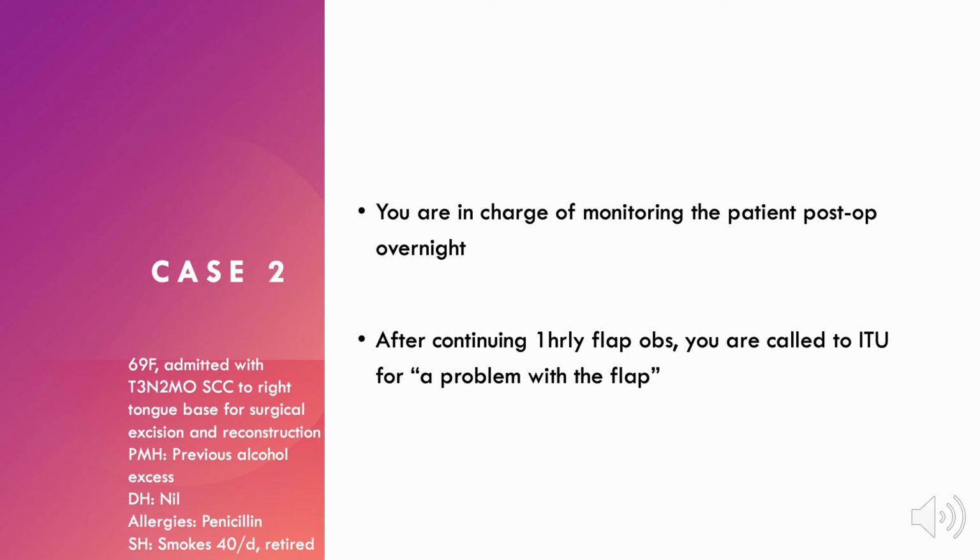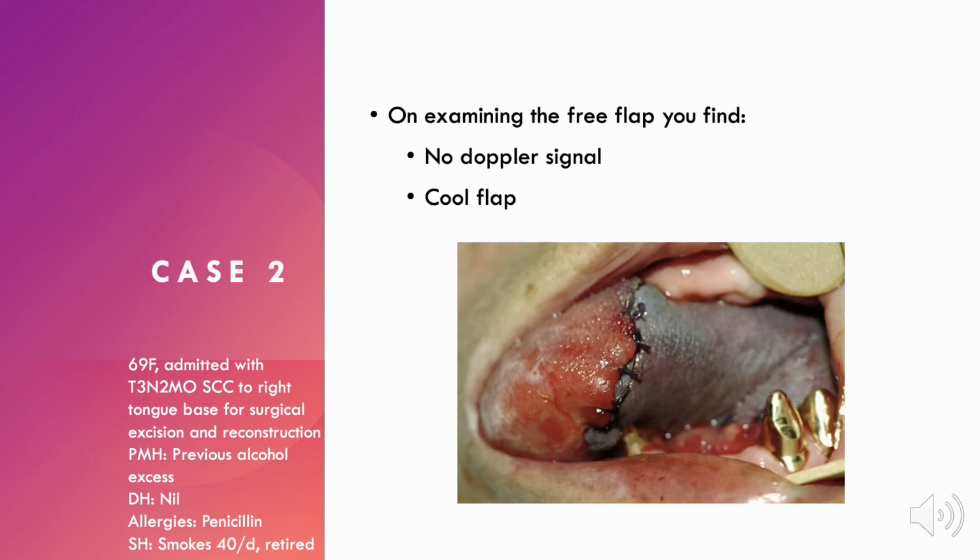So you want to be going back to basics, back to what we said before. So you want to be looking at the Doppler signal, the colour and consistency of that flap, and that will tell you whether there's something going on or whether it's just a positional thing, and the head has maybe moved slightly and is slightly altering the signal that's coming out of that Doppler. So it's very important that you look at all of those 3 things, which we'll come on to in a second. Okay. So you go to examine the patient, and when looking at the flap, you see this.